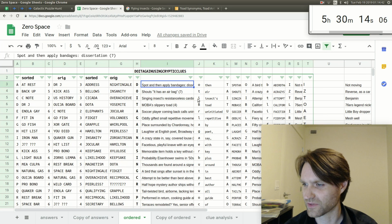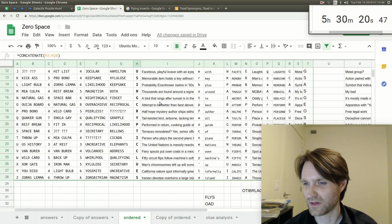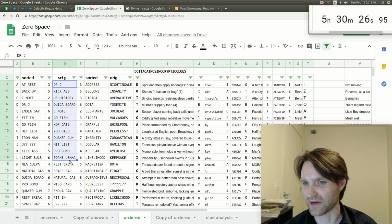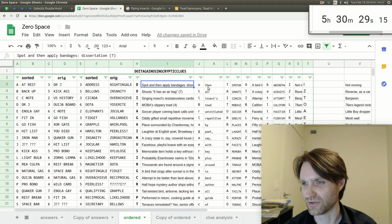Okay, so here's where I am. The extraction here said do it again using cryptic clues. So I tried everything I could think of to use the non-cryptic answers to extract a letter from each cryptic clue. And that pretty much led nowhere. I tried a whole bunch of different ways.